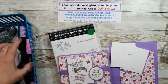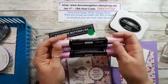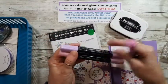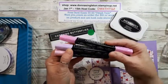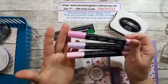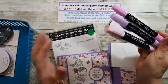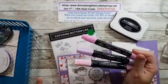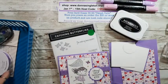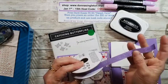Now, the items I use: I'm using Memento ink to stamp, but I'm coloring with 3 of the Stampin' Blends, all of the light version. I have Light Polished Pink, Light Highland Heather, and Light Flirty Flamingo. You can use whatever you have. You can use regular Stampin' Write markers. These are the alcohol markers. I'm not doing any blending. It's just very minimal coloring. If you don't have these, you can leave everything black and white or color them in. And I'm using the Highland Heather shimmery ribbon.